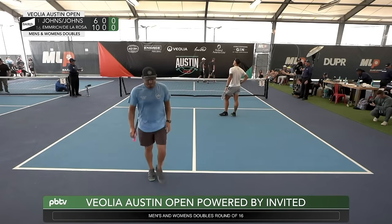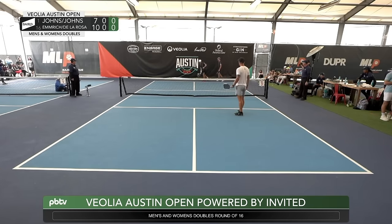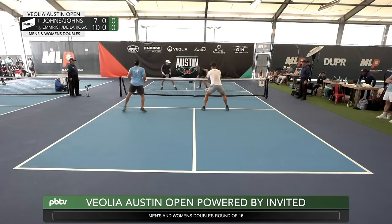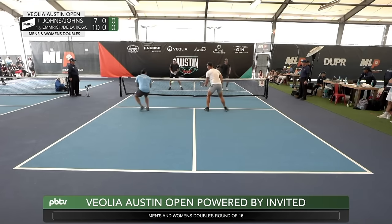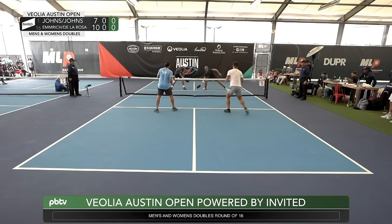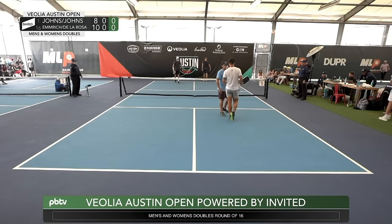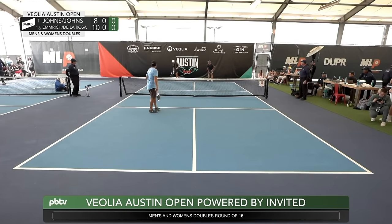Well played by Ben Johns. Taking opportunities to speed it up, stay out in front of the ball. Such a good job of slowing the pace down, moving these things around. And it's so hard, especially on the outside of the court, for Emmrich and De La Rosa to speed up off the ground from the backhand side. 8-10-1.